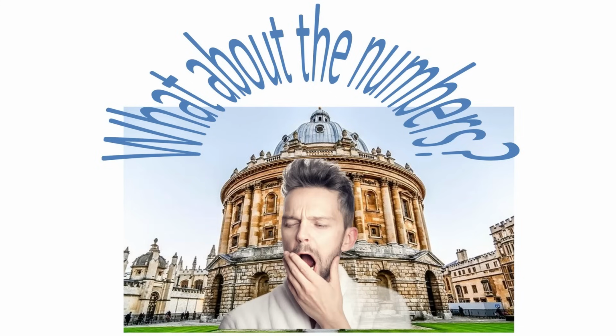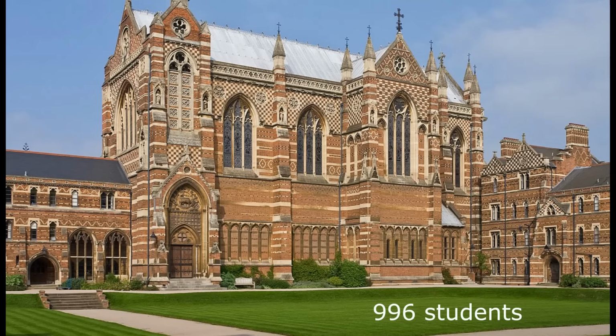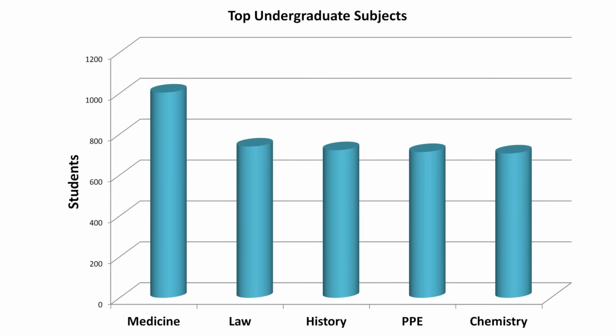In 2023, there were 26,000 students at Oxford University. About half were undergraduates and the rest graduates. The largest college with regards full-time students was Keble, with 996 students, and the smallest, Nuffield. The most popular undergraduate subject was medicine, followed by law, then history, then PPE. That's politics, philosophy and economics.